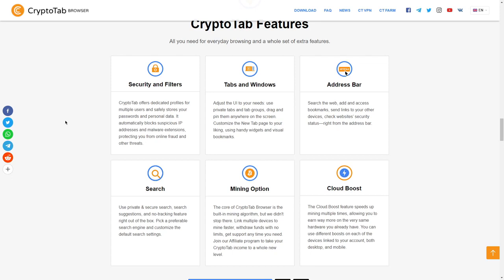Last, but definitely not least, is the Cloud Boost feature, which allows you to mine up to 10 times faster and obviously earn way more money than otherwise would be the case. With that said, you now want to pick one of the two browsers I just showed you, and using them and not your usual browser, whether it's Chrome, Firefox, or whatever, you will go to the following sites.